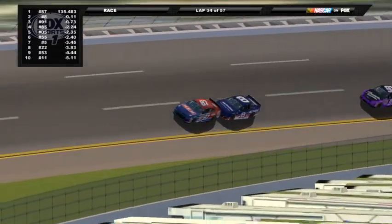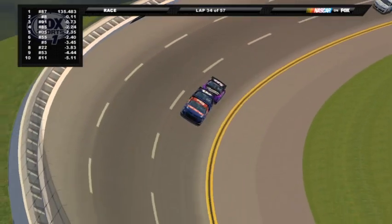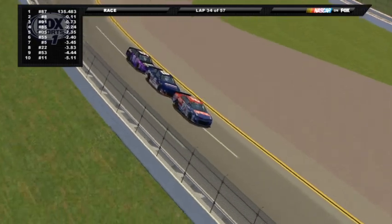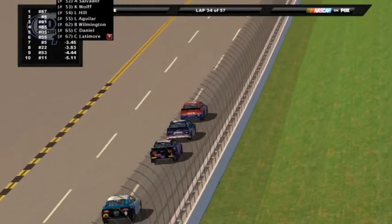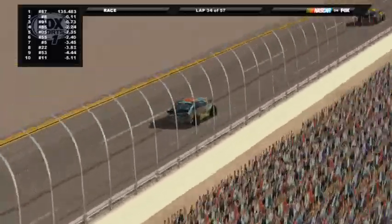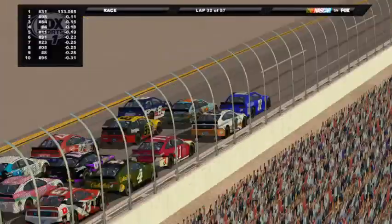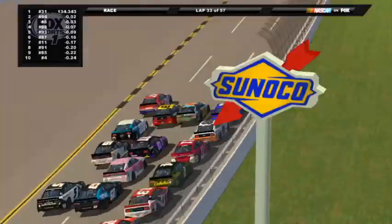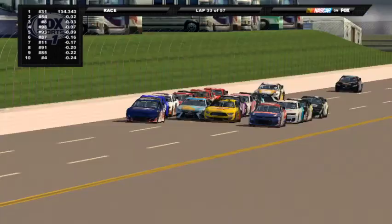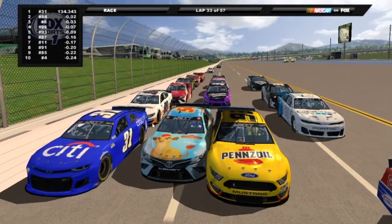That's heartbreak right there. That is heartbreak. I mean, it's not every day you see the leaders just completely obliterate themselves like that, but that's exactly what happened. Told you something was going to happen. Told you. As soon as they went 2 wide, or 4 wide, I knew it was going to happen. So let's take a gander, shall we?